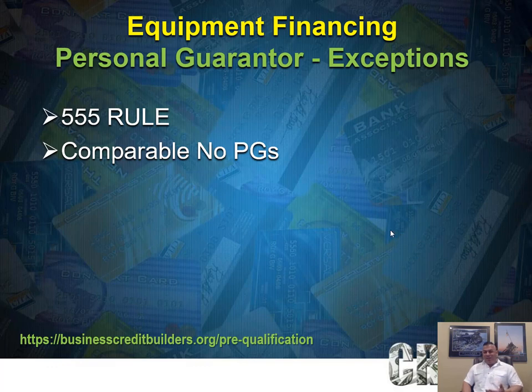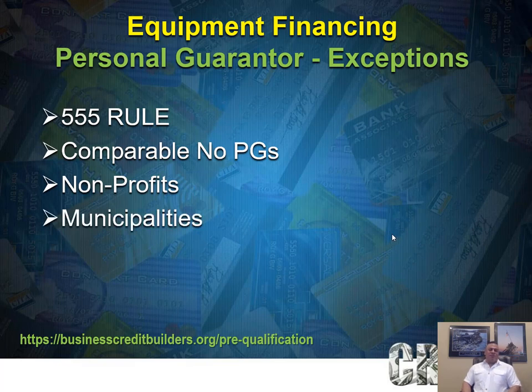Okay, so you have to have a comparable no PG. And let's say you only have a $1,000 vendor credit line and you're trying to get $50,000 in equipment and no PG, but the only comparable no PG you have is a $1,000 credit line with a vendor. That's not comparable, okay? So just understand that. Now, nonprofits don't have to provide PGs, and municipalities do not have to provide PGs for equipment financing.